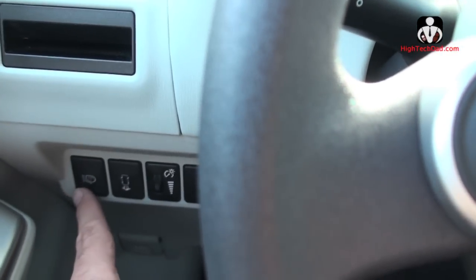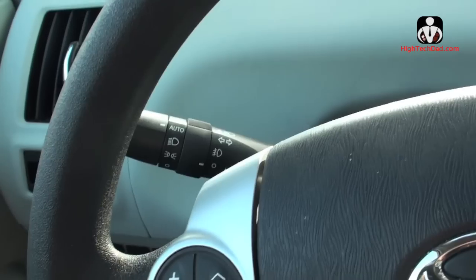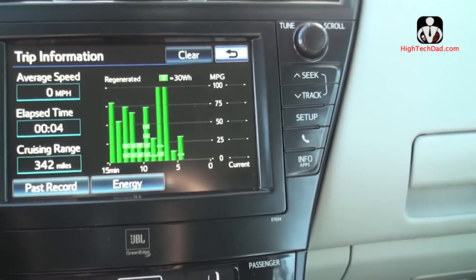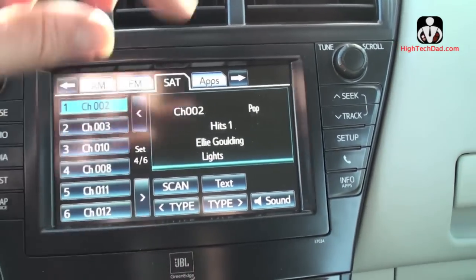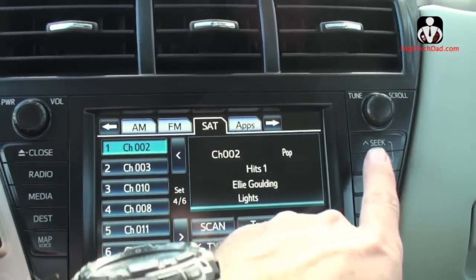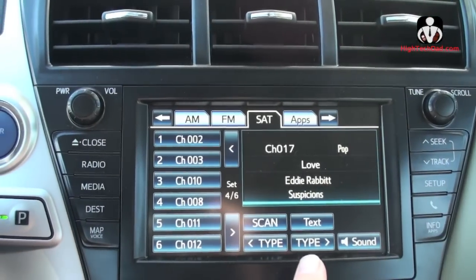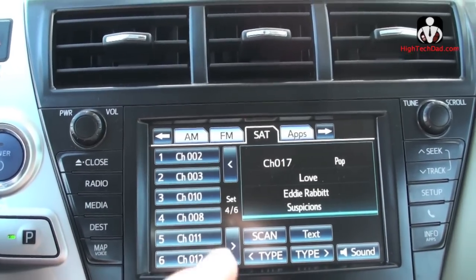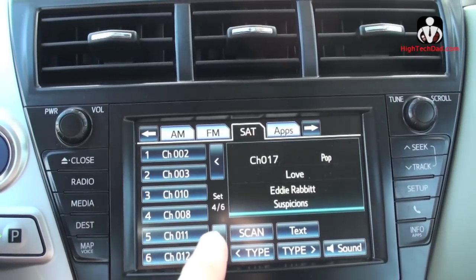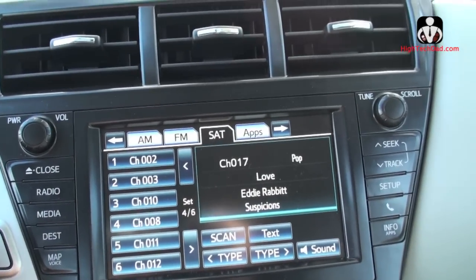There's some fog light buttons as well. It has automatic headlights, and the radio is a little less intuitive than I would like to cycle through. You do have to reach way over to tune to different channels and that sort of thing. It's a little difficult to find a particular genre. So this is one of the areas where I wish that Toyota would actually upgrade their interface to make it a little bit more intuitive.